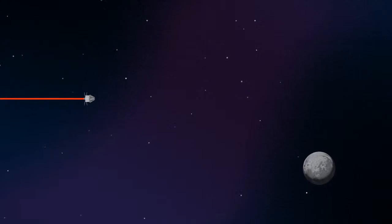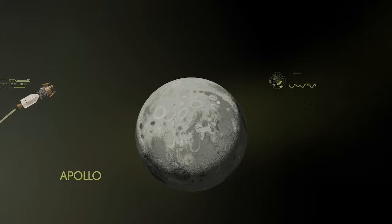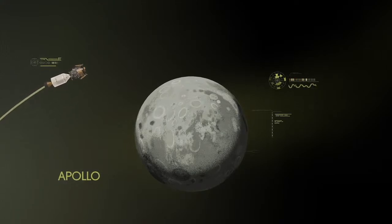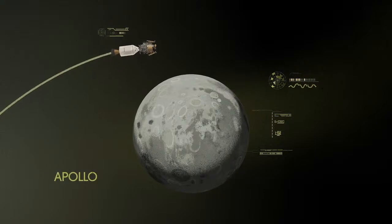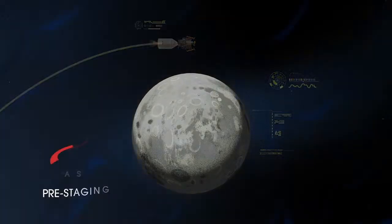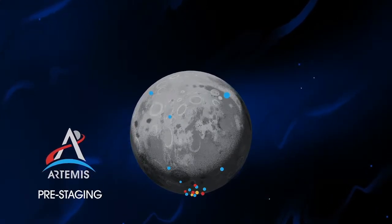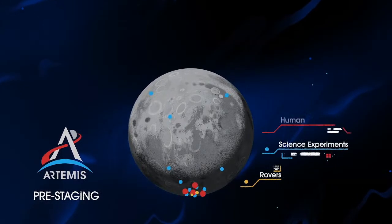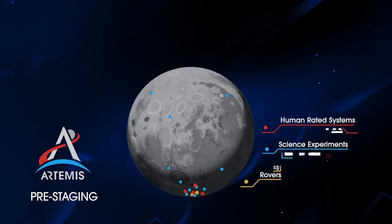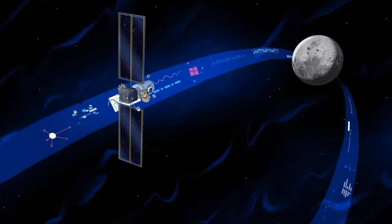Let's watch this video. Approaching the moon, we see the fundamental differences between Artemis and Apollo. Instead of requiring Orion to serve as an expendable lunar command module or to carry a constrained lunar lander, the Artemis missions will take advantage of a different approach, pre-staging. Everything needed for lunar missions will be positioned in advance by commercial and international partners. This includes rovers, science experiments, and human-rated systems on the surface. But it also includes a dedicated lunar station in orbit around the moon called Gateway.